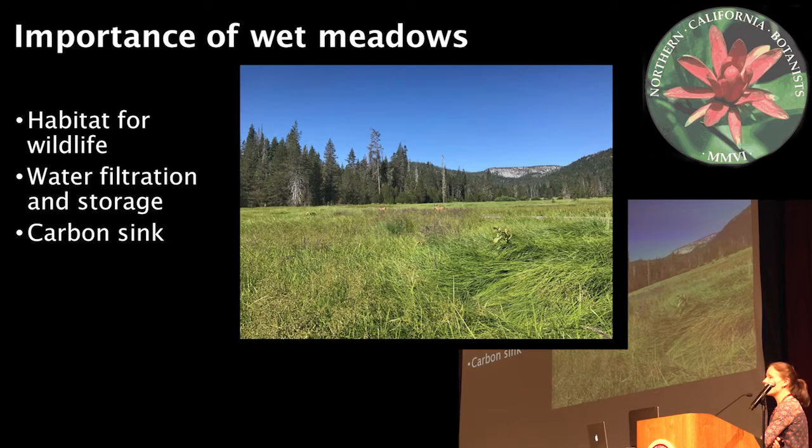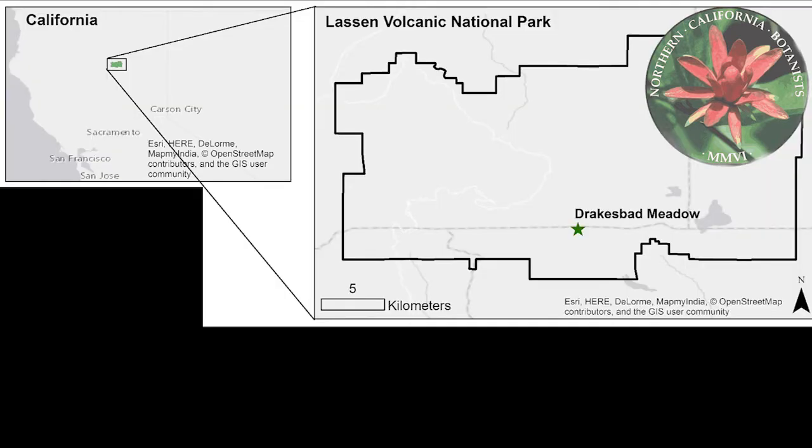So why do we care about wet meadows? Well, they provide vital habitat for wildlife. They also filter water and provide storage of the water. They slow the water movement down through the watershed. And they're an important player as a carbon sink. And historically, many wet meadows throughout the Sierra and the Cascade Range have been drained for grazing. And such is the story of Drakesbad, so I'll just jump right into that.